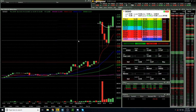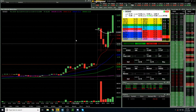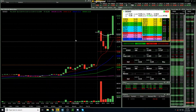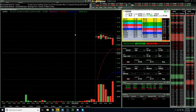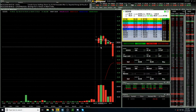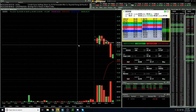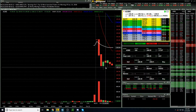Right through 14. It's too bad it's not a set. It looks like Goose busted through 58. Probably definitely would have been a good short. I didn't really get a chance to see the price action down there. Just really don't like the volume on Adobe.